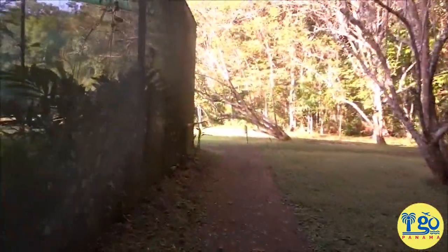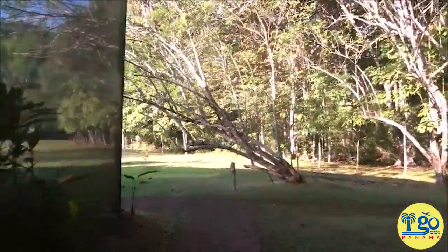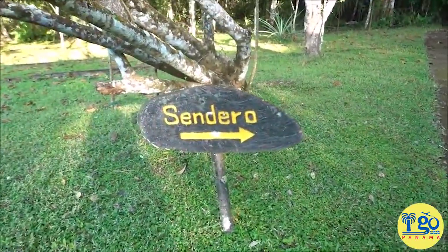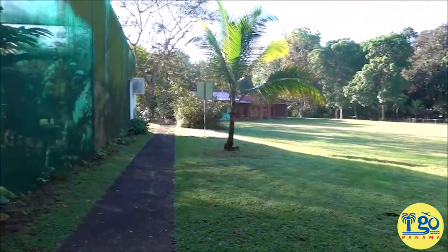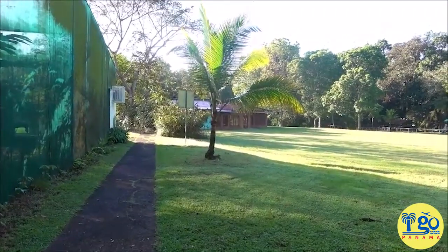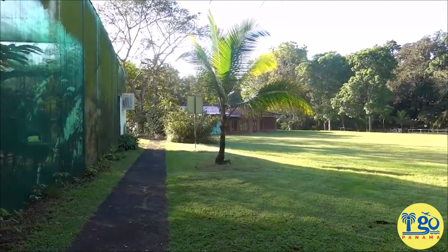Okay, so let's walk around so you can see where we're at, and then we're gonna head to the next one. My new word, sendero. It's my favorite word. All right, so we're back at the visitor center, and what we're gonna do is head back to the parking lot and walk across the street to the third of our trails this morning.